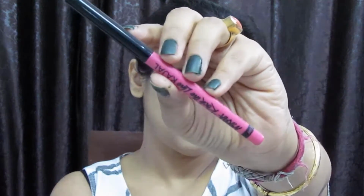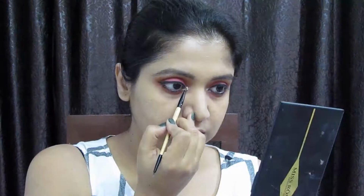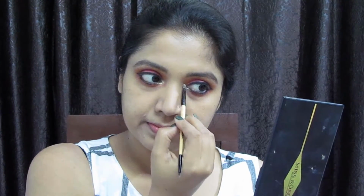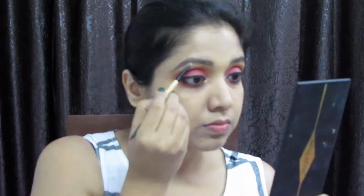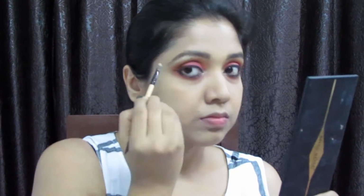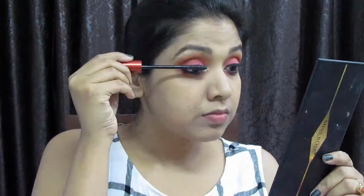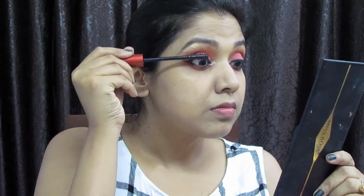Now with this Nykaa Kajal pencil, I'm going to draw a line to my waterline, lower waterline, and then going to highlight my inner corner and brow bone area. Then with my favorite mascara, I'm going to do my mascara.